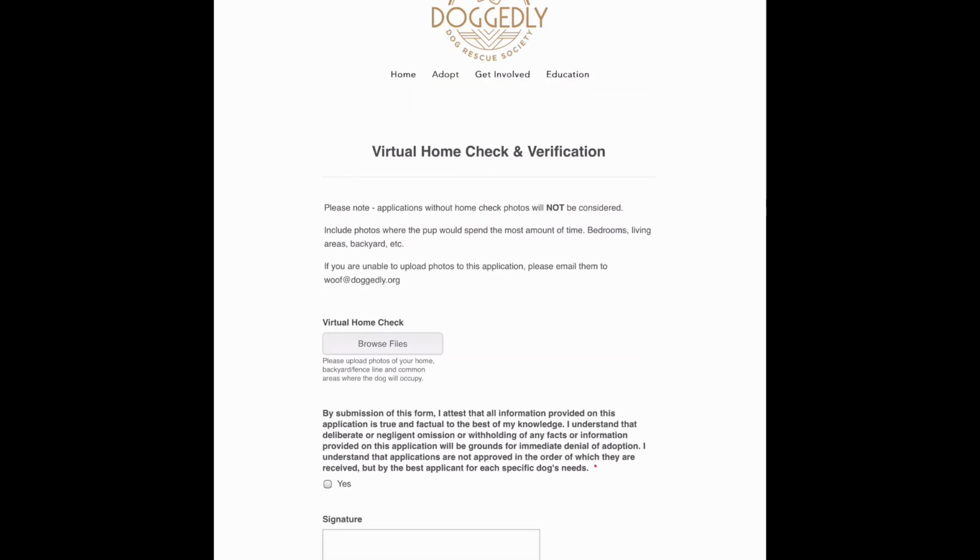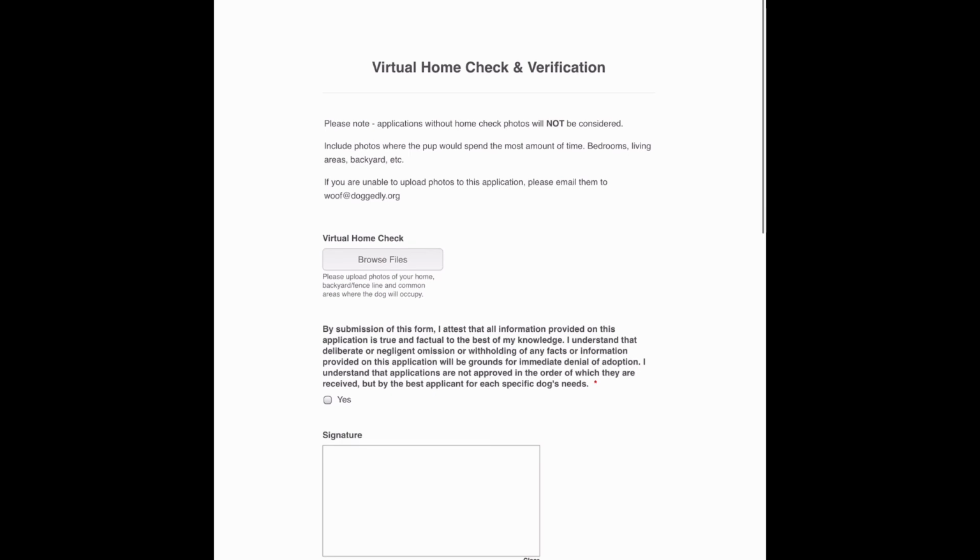And this last page was also a bit of a surprise to me, but it's not complicated or anything. Just a virtual home check. They just want to get some pictures of what your house looks like so that they can be sure that this is a place that'll meet the dog's specific needs. And then to finish up the paperwork, you just sign in the box right there and then hit the submit button at the bottom, and then hopefully hear from them pretty soon.